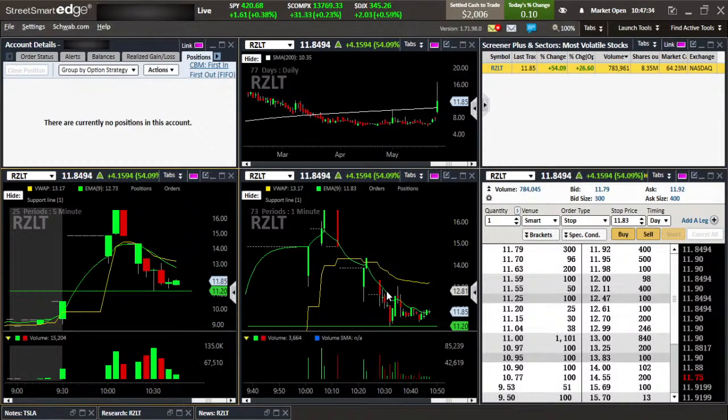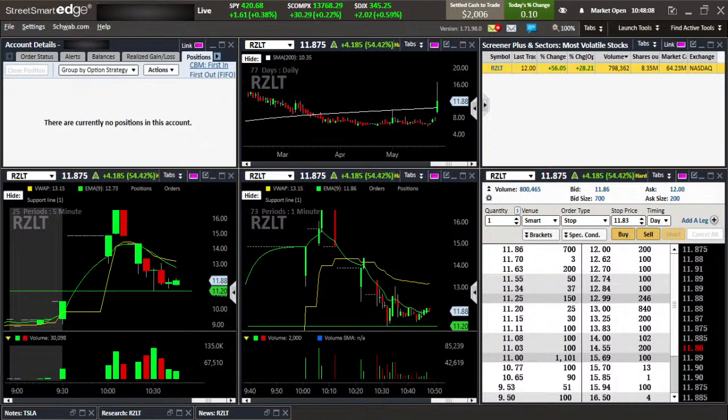Plenty of volume. I'd love to see the volume go to 1,000,000 before it gets up there. That'd be nice. Matter of fact, I didn't even research this. Let me go RZLT. Float is 4.27. RZLT. 4.27 at both Finviz and Yahoo. Shelf registrations. They had 3 changes to their shelf registrations. For some reason, they had an amended shelf. Let me go and get this up. Browser.